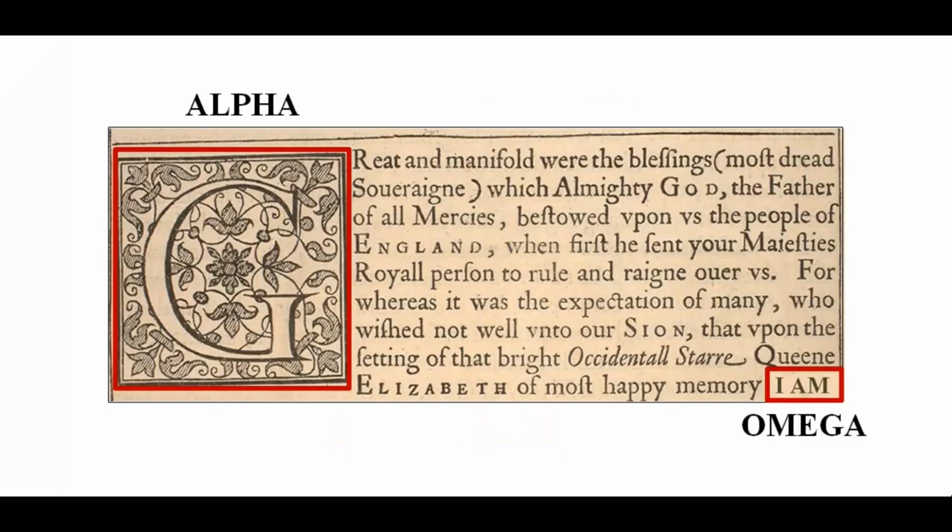So the section begins and ends with God, which is fitting because God is the first and last, or Alpha and Omega. In between this beginning and end, we're going to find the Bible's true dedication.